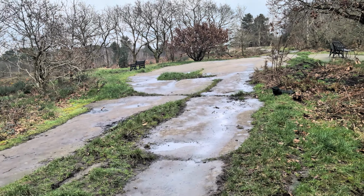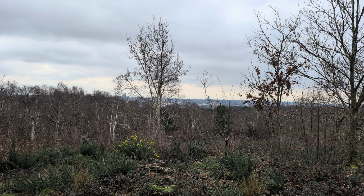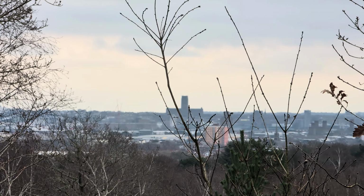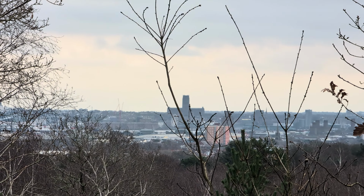there we are, that's Liverpool across the Mersey, and that's Liverpool Anglican Cathedral. And if I move a little, you can see that little tower. Can you see that? See that tower? That's Liverpool Tower. And Radio City, Liverpool Radio City, transmits radio from its studio there.